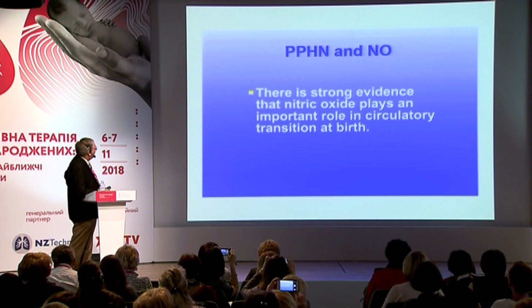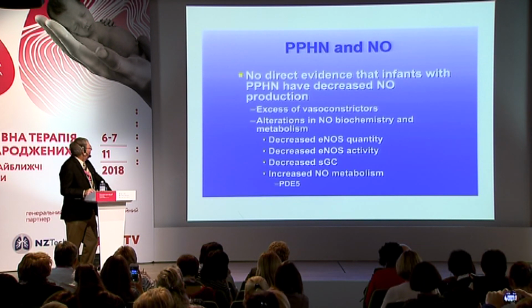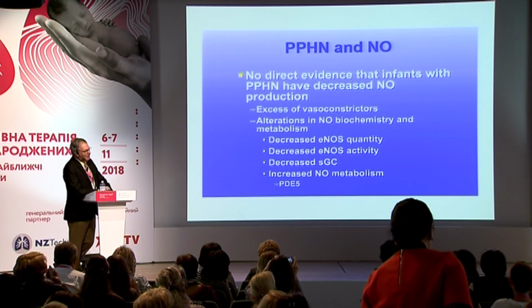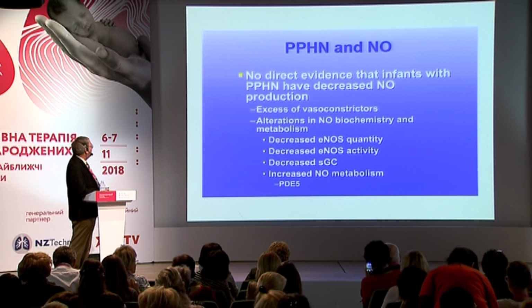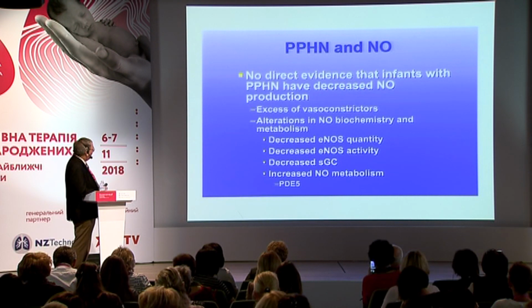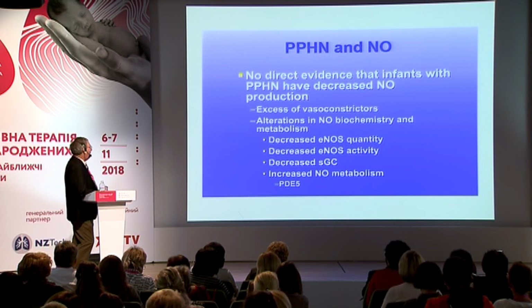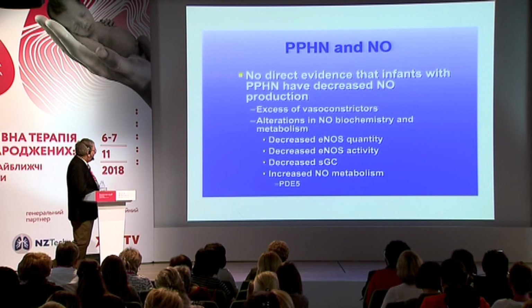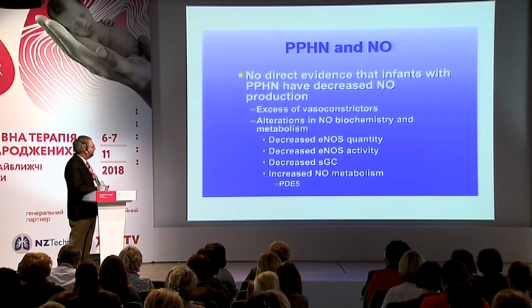What about endogenous nitric oxide? Well, there is strong evidence that nitric oxide plays an important role in the circulatory transition at birth. But thus far, there is no direct evidence that infants with pulmonary hypertension have decreased nitric oxide production. Well, what is it then? Maybe there's an excess of vasoconstrictors. Maybe there are alterations in nitric oxide biochemistry and metabolism. Perhaps there is decreased quantity, decreased activity, perhaps decreased soluble GC, and perhaps there's increased nitric oxide metabolism through the phosphodiesterase 5 enzyme. Don't really know yet.